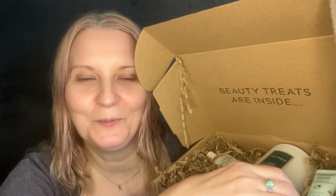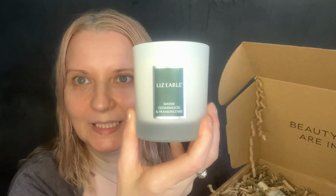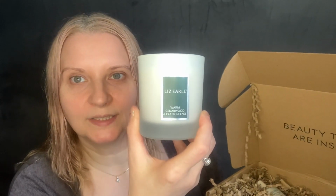And here's what I wanted. I don't think it's the orange one. What is it? Warm cedarwood and frankincense. Wow, that must be a different smell she's done for this Christmas, because I think frankincense would be for Christmas, wouldn't it? Oh, that does smell beautiful. I've never had an Earle candle, so I'm really excited for that. Let's have a look what it says.